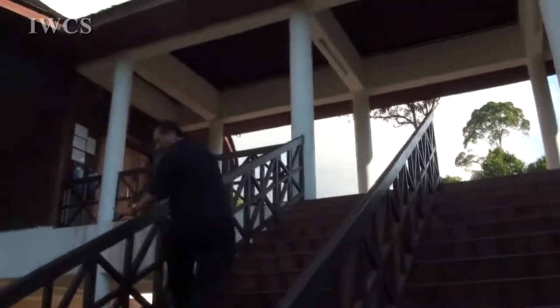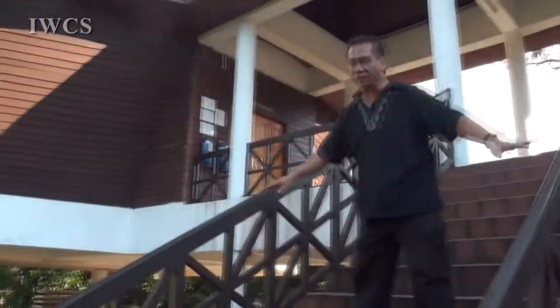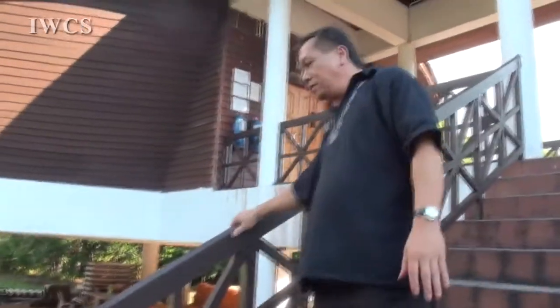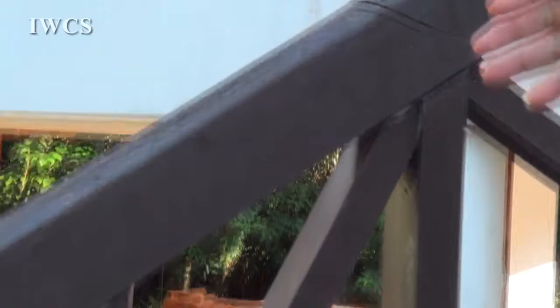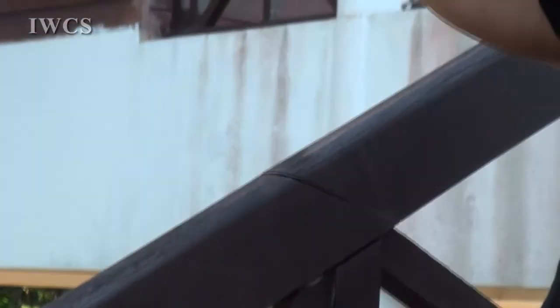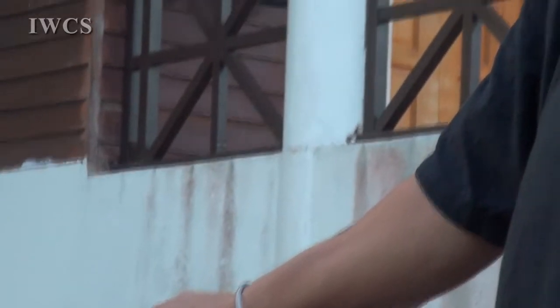Okay, look at this wood. These are all belian wood, which is also the hardest wood in the world. In the olden days, the British called it the ironwood of Borneo. It is only found in Borneo, no other parts.